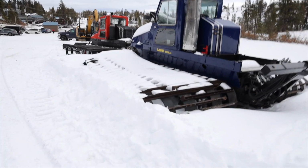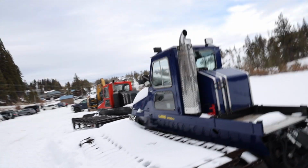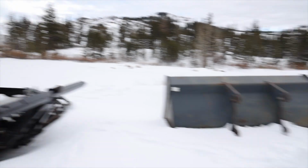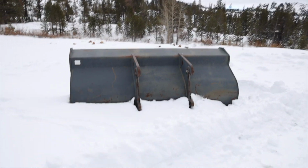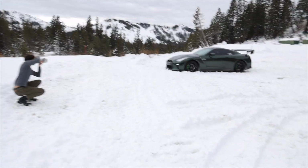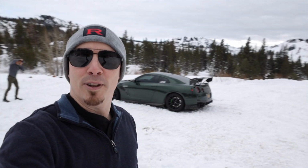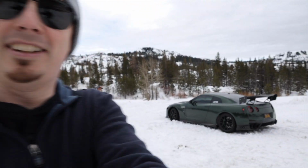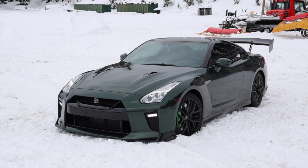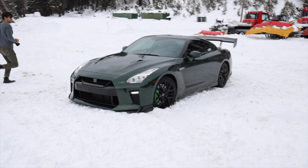Now see, if I had some treads like this, we wouldn't be getting stuck anywhere. What about exhaust like that? Look at that exhaust. Or a snowplow. That's what I need. I need to put a snowplow on the front of my car. Hopefully my rear tires can pull me out. Honestly, guys, look at the way my car just sits. It looks so good slammed with the fat wing.